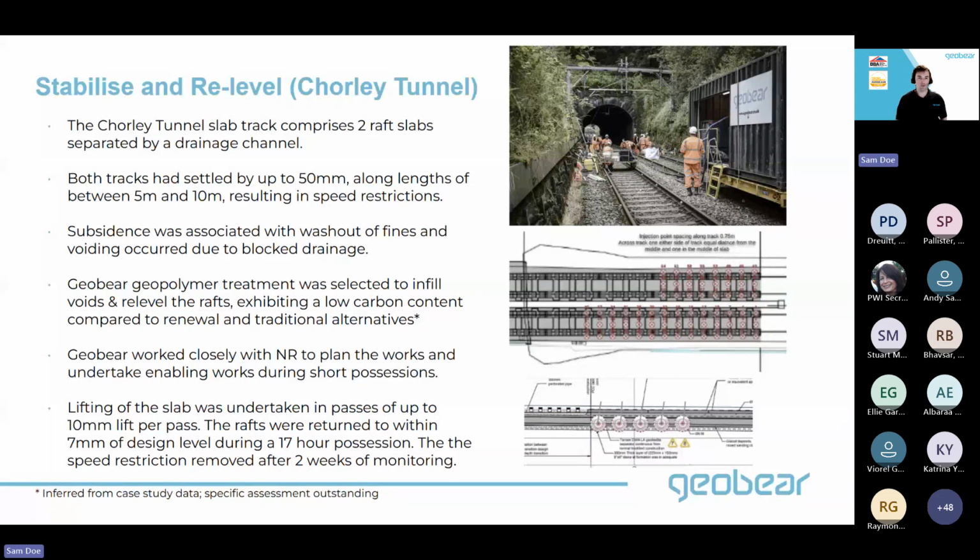we have a raft, two raft slabs separated by a drainage channel, and it's associated with the Chorley Tunnel. The tracks had settled by up to 50 millimeters along lengths of between 5 and 10 meters. You can see here on the right hand side.